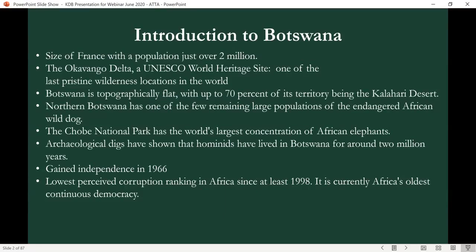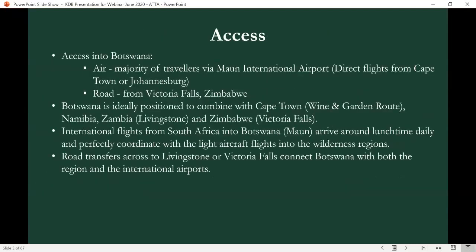It's also very interesting from an archaeological aspect. As of late, we've seen more and more articles coming out about how it actually might be the birthplace of humankind. It gained independence in 1966, and to this day, it's really marked as one of the most democratic African countries, very little corruption, very safe, a really shining star in the African continent in terms of its politics and policies.